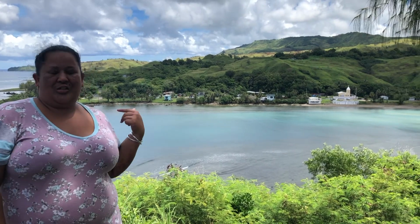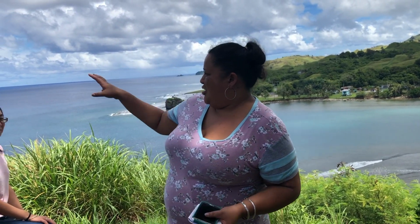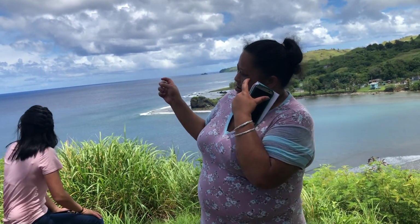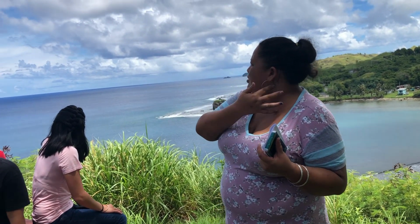I am here to talk about Fort Soledad, which is located right here in Nomadic, overlooking Nomadic Bay. The cannons are a replica of the Spanish era. Technically, the fort was built in 1806 or 1819.